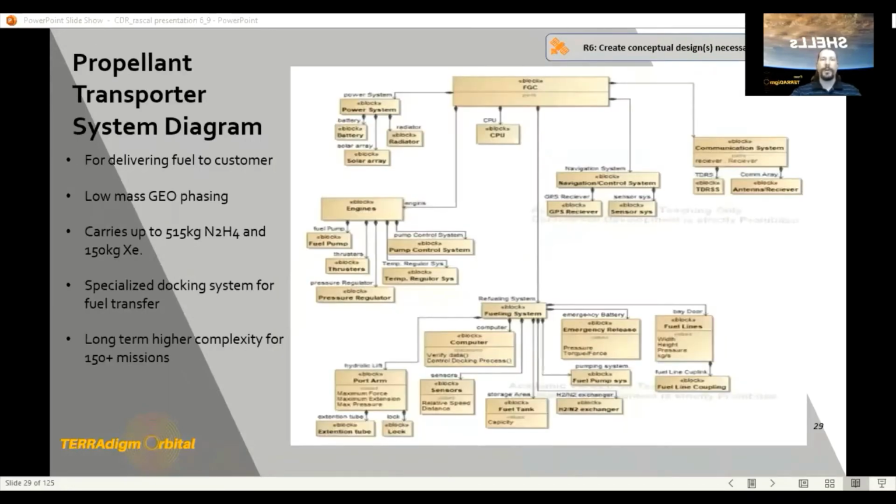The transporter requires more robust navigation and maneuvering subsystems, as well as the pump and female interface of the refuel port system. The transporter's designed lifespan of 3 depots can make over 150 deliveries of up to 500 kilograms hydrazine or 150 kilograms xenon to an asset, while using 15 kilograms hydrazine or less for its own maneuvers.